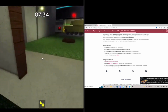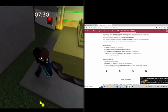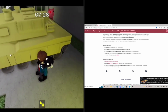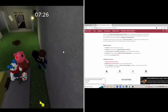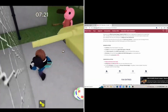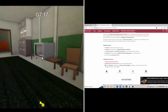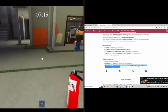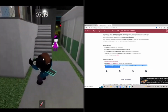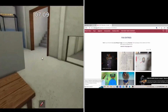But let's go to submissions and voting. So design submissions haven't closed. Voting begins 6-15 and ends 6-20, so we have 5 days to vote. Only 1 vote allowed per person. To vote, scroll down on this page and click your favorite design in the gallery. The button labeled Vote Now will appear under the chosen design. Alright, let's do this. So we're going in.